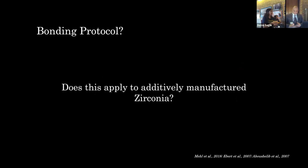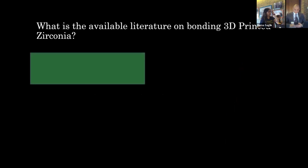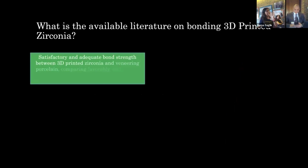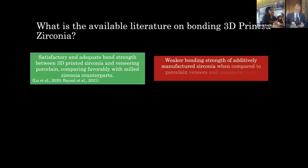But does this actually apply to additively manufactured zirconia? That's where we wanted to see: do we have a similar bond with the additively manufactured zirconia versus the milled? So what is the available literature on the bonding of printed zirconia? It is pretty much scattered between with and without. We do have some studies that are for and some that are against.